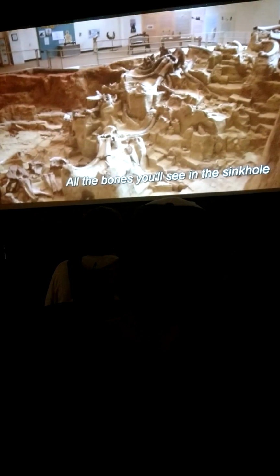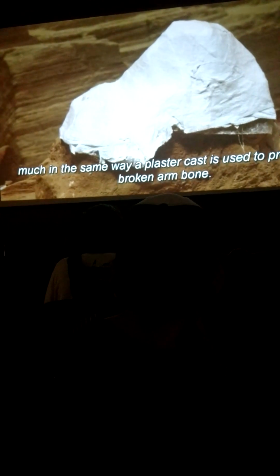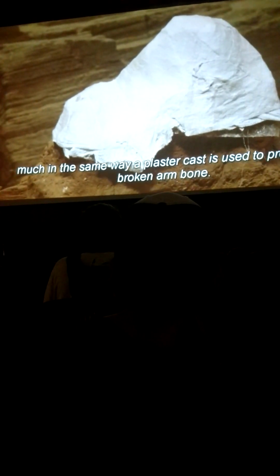The bones of the Mammoth Site are very fragile. They are not petrified or turned to stone like dinosaur bones. Mammoth Site bones have had the original organic molecules leached out by soaking in warm water and thus are very dry. All of the bones you will see in the sinkhole have been treated with preservatives to prevent damage and deterioration. We sometimes remove fossils for scientific study or for preservation concerns. When this is done, a plaster field jacket is put around the bone for protection, much in the same way a plaster cast is used to protect a broken arm bone.